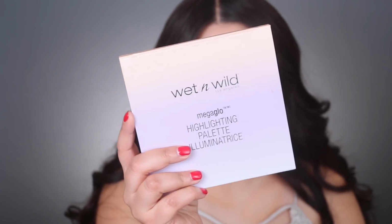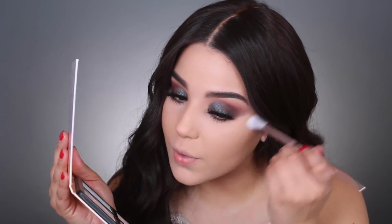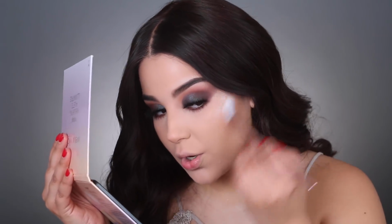This is the Mega Glow Highlighting Palette, and I'm so excited to use it. Now, they do have several different colors in this palette. So I am going to pick up a little bit of Sweet Peony, and I'm going to tap off. There was a little bit that came off the brush, and I'm just going to apply it right here.